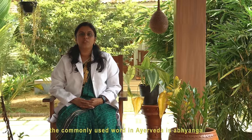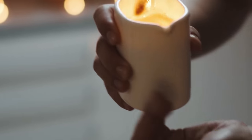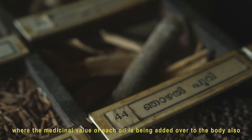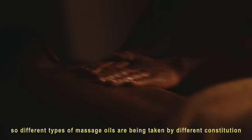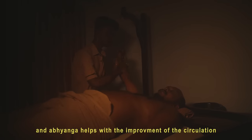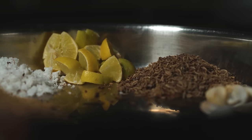Massages are the main part of Ayurveda, but massage is not the proper word. The commonly used word in Ayurveda is Abhyanga. Abhyanga is done with different medicated oils, where the medicinal value of each oil is added to the body also. Different types of massage oils are taken by different constitutions, and this Abhyanga helps improve circulation and the flexibility of the joints.